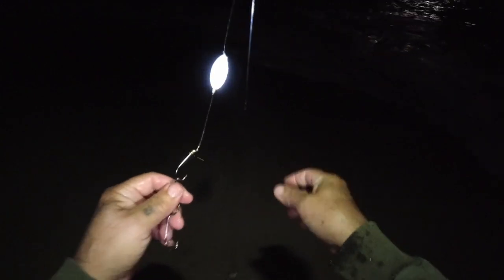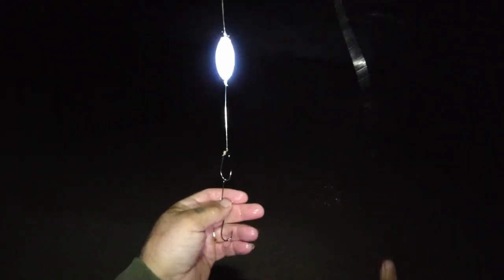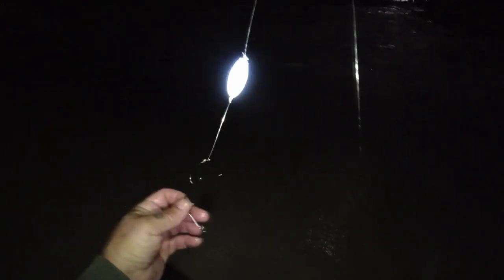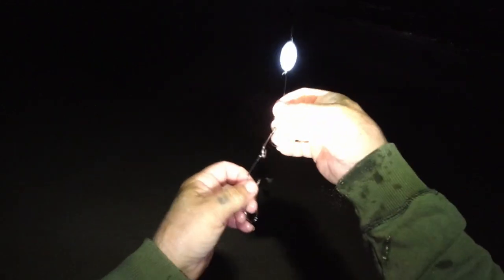Because the other way there was just too many shovel-nosed sharks, so at least this system here lifts the bait up off the sand, and you have more chance of getting the tailor, and it worked.